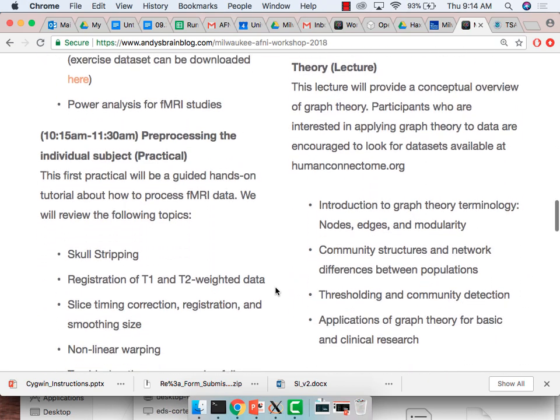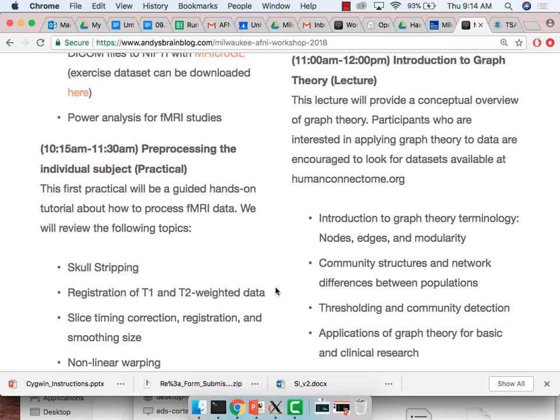I'll be giving a brief lecture on graph theory. There's no practical, just getting you introduced to the basics. And just to let you know, in a few weeks I'll be giving a workshop on the CONN Toolbox at UMass Amherst. You don't necessarily need to go out there. I'm not going to stop you. You could register. I don't think they would turn you away. Last time I was there, they had a pretty big space. But I will be recording that and uploading it.